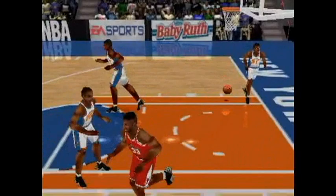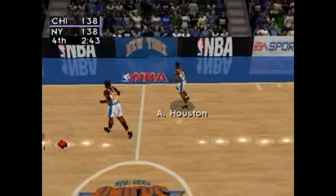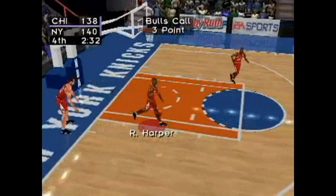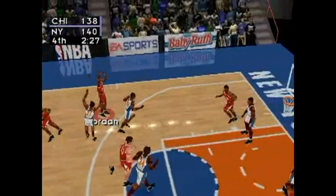Inbound pass to Houston. Passes to Ward. From the left side to Ewing. He puts up the jumper. Nice shot. Inbound pass to Harper. To number 23. Fakes it. He fakes the shot. No. Oakley pulls down the rebound.